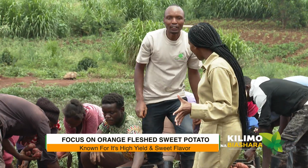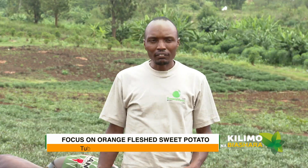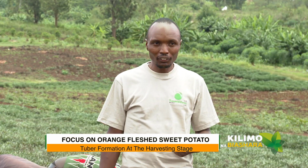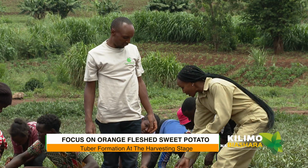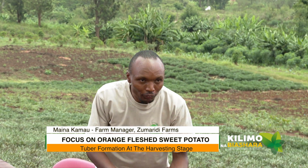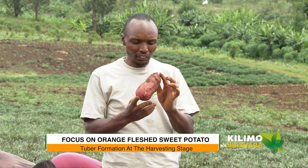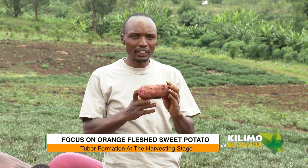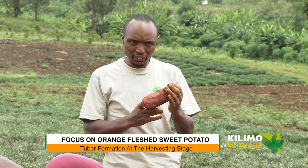And Maina, tell me, did you achieve the formation that you wanted here? We have achieved the size and shape, and also the quantities. Ooh, and they are big. If you look at this shape, this is what we are looking for. It's not deformed. And also the size. We don't want extra bigs, or too small. The market doesn't like that.